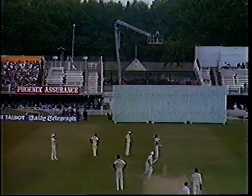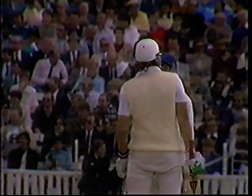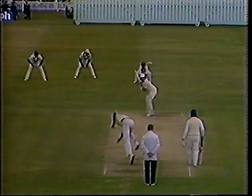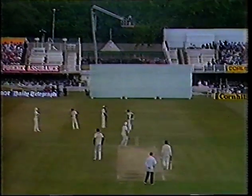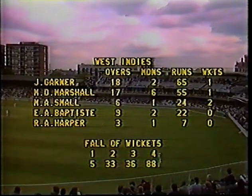That's short, and it's hooked not quite where he intended. Done much finer than he anticipated, but it's still going to bring him 4 runs. Just slightly late on that one. Well, what is known in the trade as a straight hook. Exactly behind the wickets that's gone. Top edge, late on the shot. Could have gone anywhere. Marshall with one for 55.